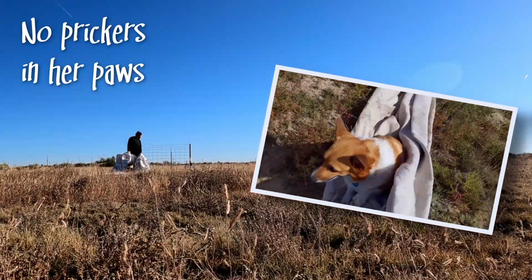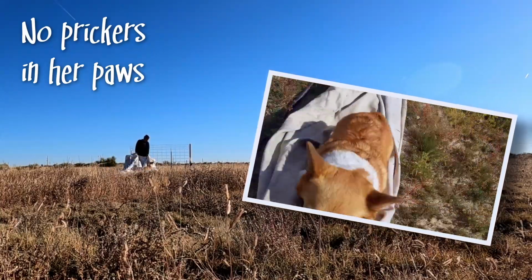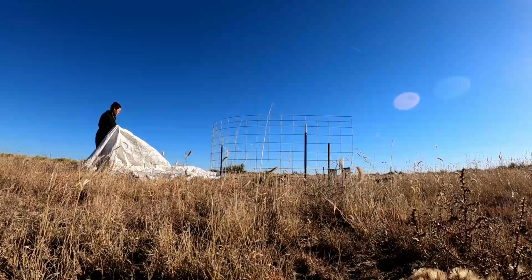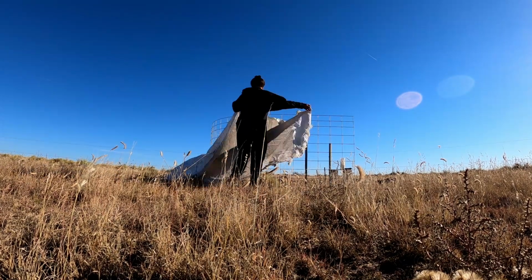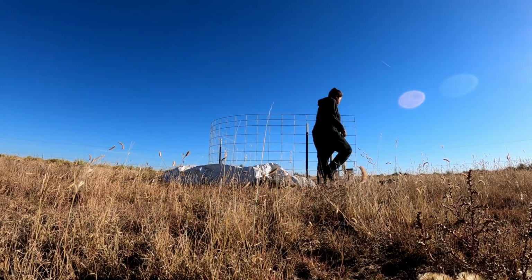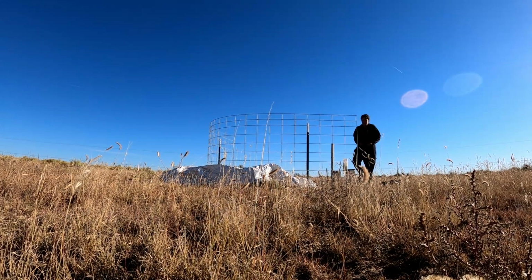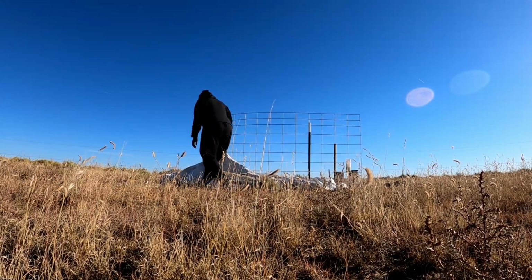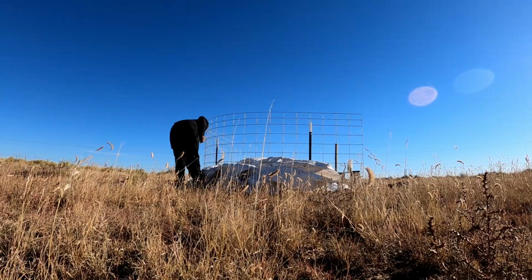Then Danny helped me make a cattle panel privy. All I did was drive in some T-posts, bend the cattle panel to secure it, and then toss up a tarp. It helps as a windbreak, and it's also a privacy factor. It's just as easy to go find a dune or tuck behind a bush out here, but sometimes you just want to stay in camp, so it's an option.